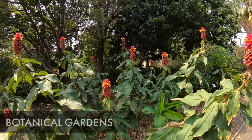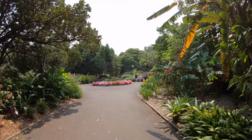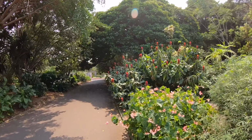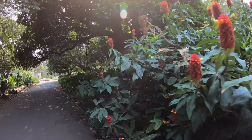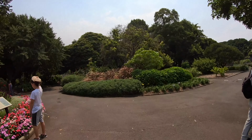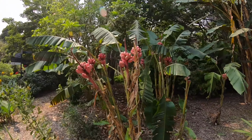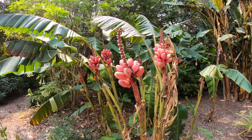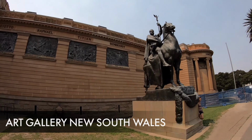Now here we are at the beautiful Royal Botanic Garden, often referred to as the Sydney Botanical Garden, right here in the heart of Sydney. Originally founded in 1816, it's one of the oldest scientific institutions here in Australia. The collection includes Australian Rainforest Garden, the Succulent Garden, Herb Garden, and the Fernery. You may find some unique birds like cockatoos, kookaburras, or even flying foxes.